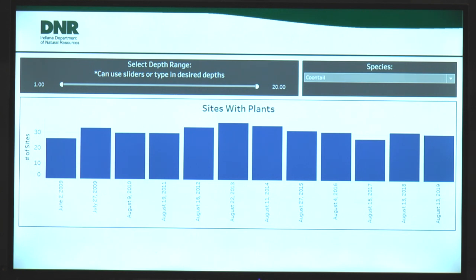Now again, all those surveys are done the same way, same location, same depth ranges, so we can look at it across the board and see how it changes over time. You can see coontail's been pretty stable over the years. Again, a little bit of variation, but for the most part, pretty stable.